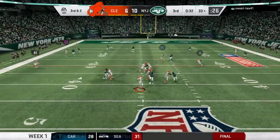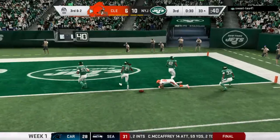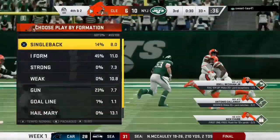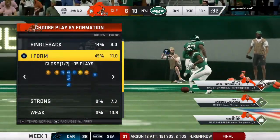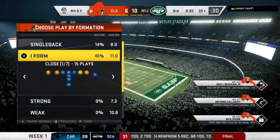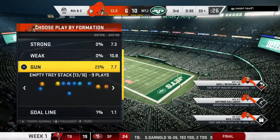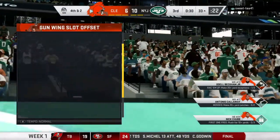On 3rd and 2, man. And that will be incomplete. Well, they weren't scared to let it fly, but it falls to the ground and brings up 4th down. They have not gotten him going at all. Tried to spark something there with a longer throw, unable to complete it. But you have to keep trying. He's one of their best playmakers. No matter what it says on the scoreboard, you're always trying to get him the football.